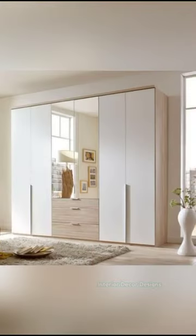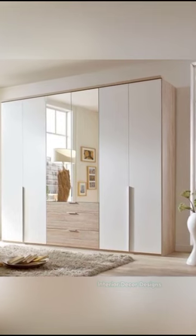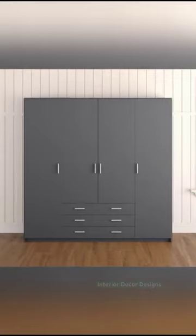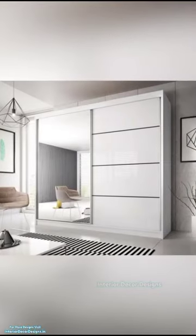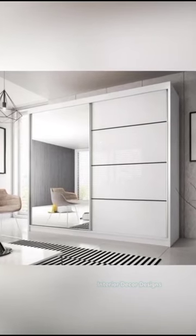In case you want to maximize the storage in your bedroom, then adding a floor to ceiling cupboard is the right way to go. You can store bulky items like suitcases and strollers on the top part of the cupboard and apparel in the lower half. One of the easiest ways of making your bedroom cupboard look amazing is by adding contrasting color doors.